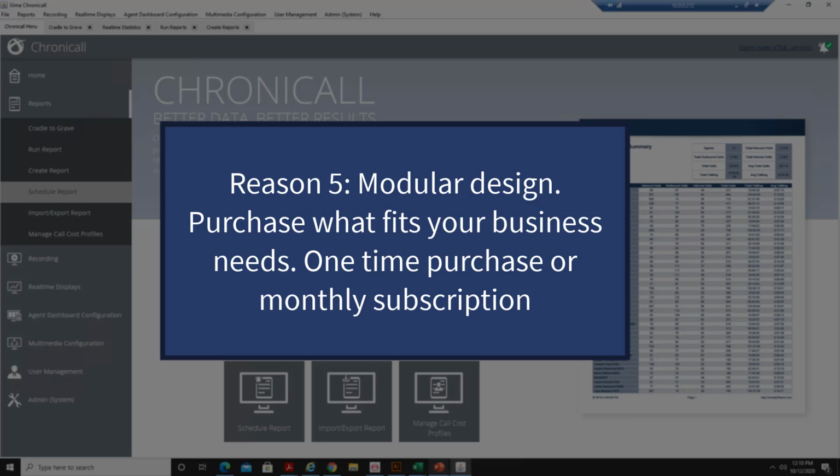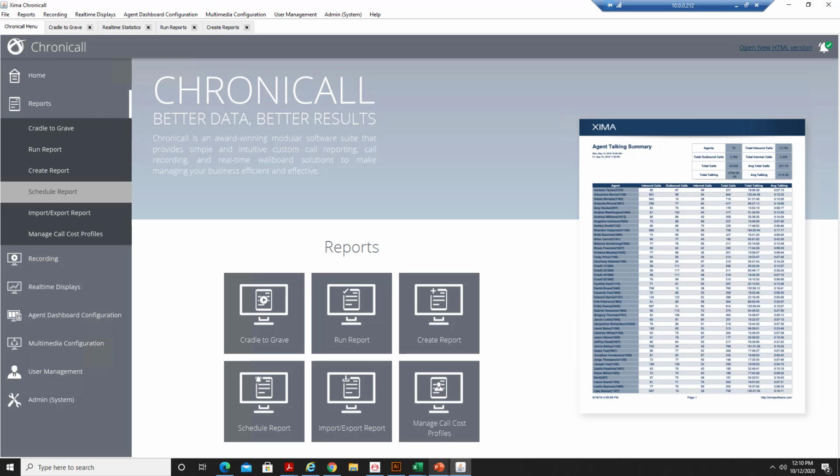The final reason why Chronicall for your Cisco UCM is a good fit is we have pricing models to fit every customer. The software is modular, so if all you want is call reporting, you can do just call reporting. It's the best call accounting solution you can find on the market. You can view Cradle to Grave, run reports, create reports, and schedule reports.